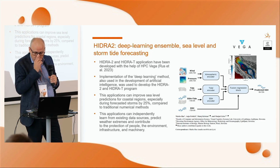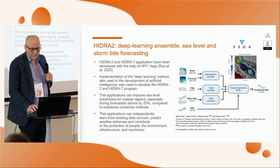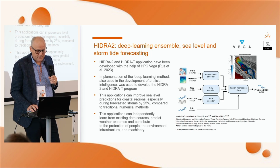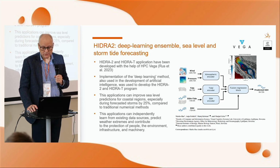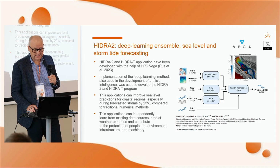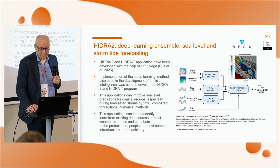The second interesting project is called Hydra 2. It's performed in cooperation with the Slovenian Environment Agency. And this is actually a deep learning and AI project. I mean, the methods are used to, let's say, improve the sea level prediction of coastal regions. And this can greatly enhance the protection of people, property, or environment.